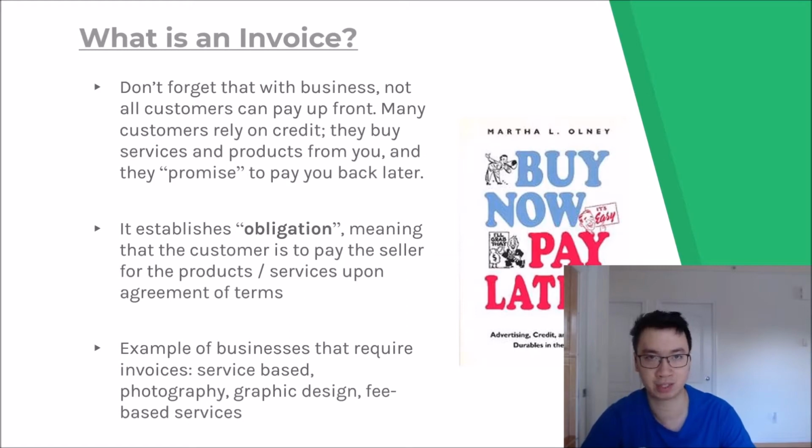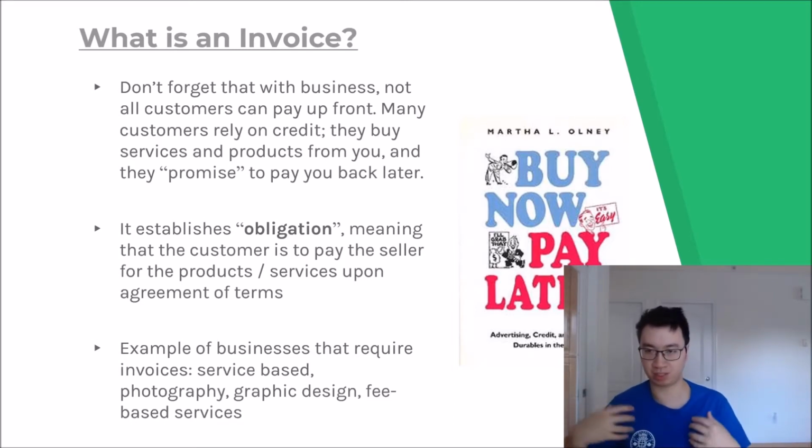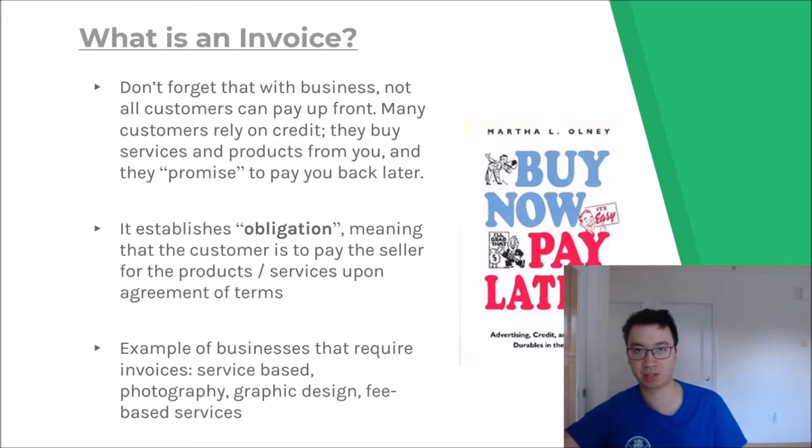So an invoice is a fancy name for a document sent to a customer and they have to pay upon receiving that invoice. So if a person is selling and providing services, it's called a sales invoice. But if you're purchasing something and you receive the invoice and then you have to pay them back, it's called a purchase invoice. So sales invoice, purchase invoice.